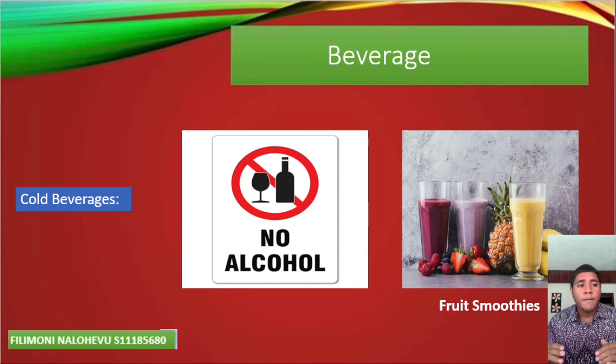Fruit smoothies are going to be the cold beverages that will be made and sold in the restaurant. They are made from local fruits blended with milk. You have the option to choose between dairy milk or almond milk. The reason is to consider guests who may be lactose intolerant, which is why we have almond milk as the alternative.